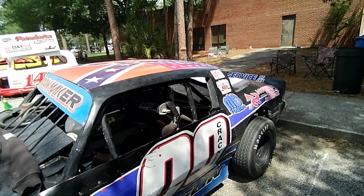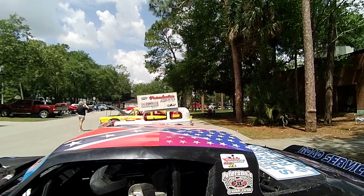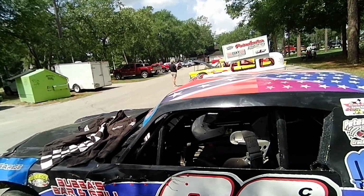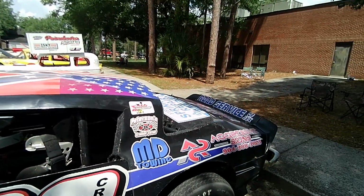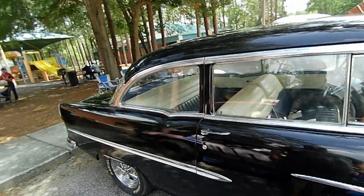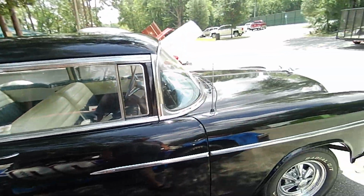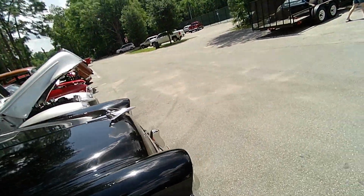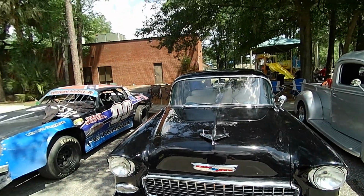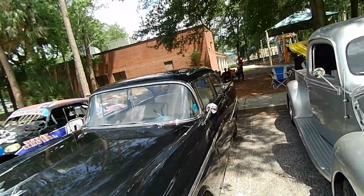Dennis Peterson. Now, I knew a lot of the Petersons. Lived on the west side of Jacksonville. Buster Peterson and his brother Roy, and they're part of the family. Now, this is, I'm gonna say a 1955, probably. Yep, 1955 Chevrolet, jet black, beautiful car.